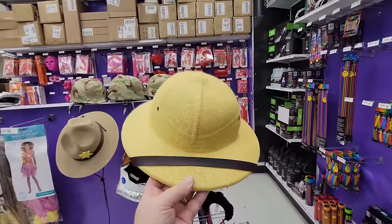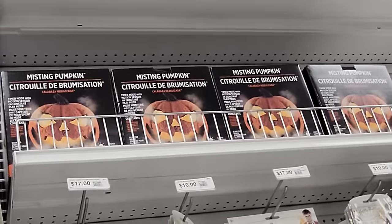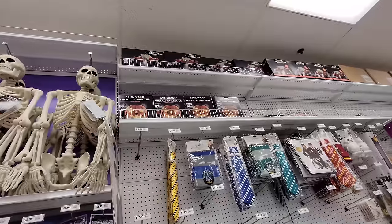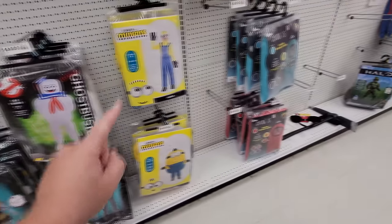Look it up on YouTube. We have Harry Potter stuff here. Wait a minute, look at this. We have a misting pumpkin up on the top shelf. I think you probably have to hook a fog machine to that, but I'm not sure. Looks pretty cool, though. Nightmare Before Christmas, Ghostbusters, Minions.